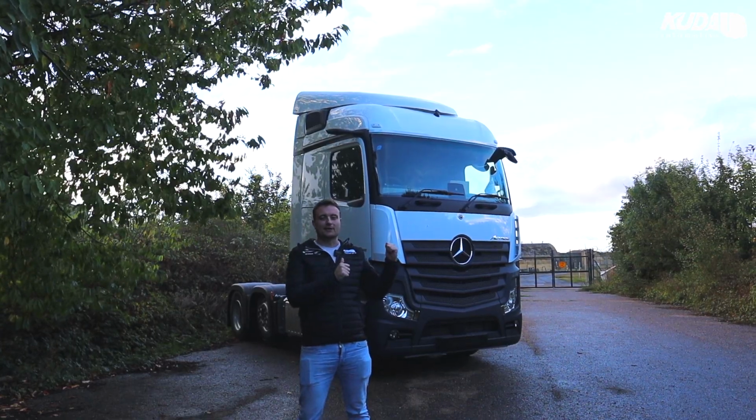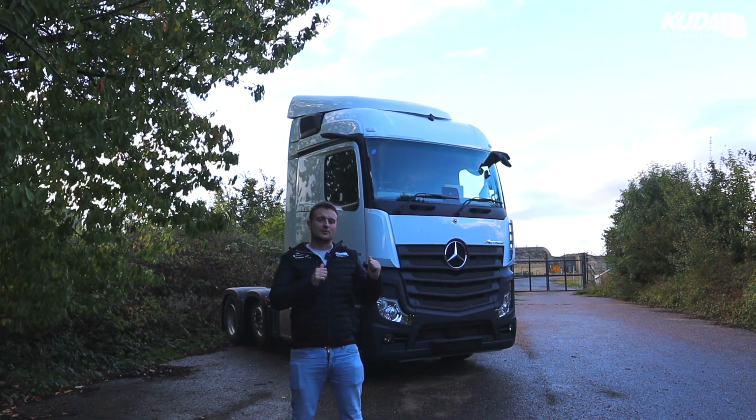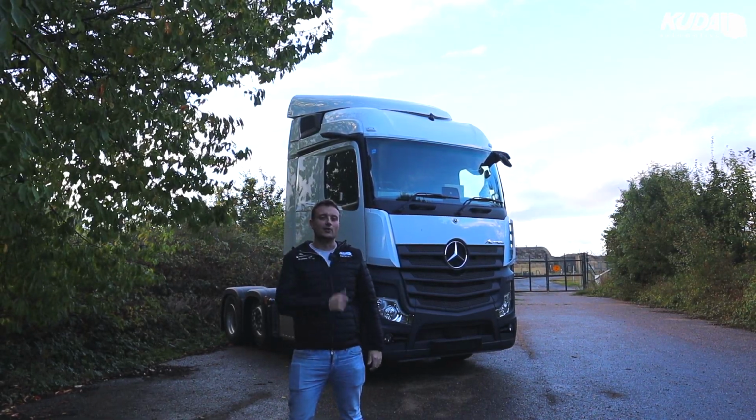We're going to jump inside this Actros. It's got our IM air management kit on that. I've done a video on that, I won't show you that again. We're going to jump inside because there's some driver comforts in here that I really want to show you.